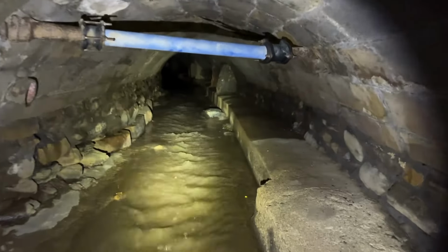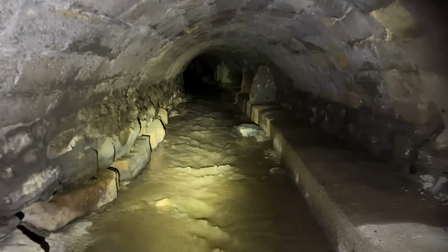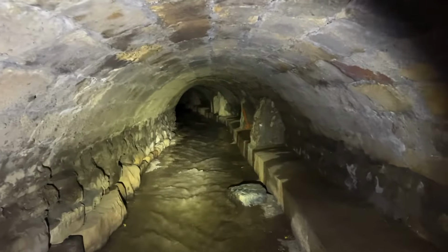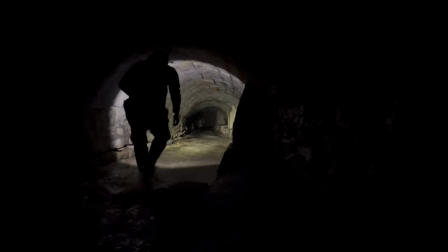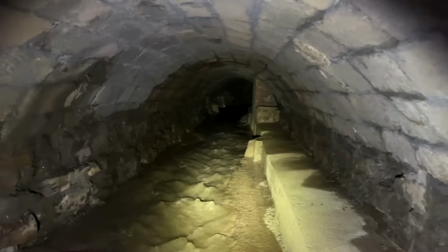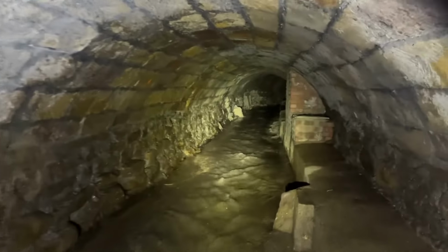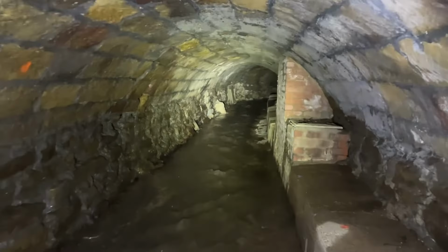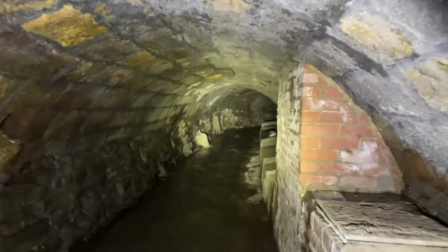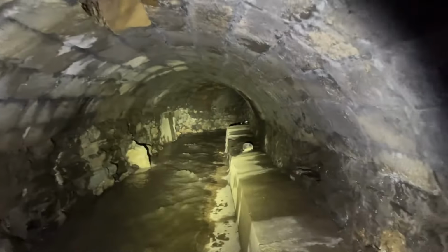I tell you what, I've got no end of spider webs going across my face right now. I'm quite fortunate, really, when it comes to visiting these places, that spiders don't bother me. It's fantastic to imagine, isn't it, that a couple of hundred years ago or over, there were people swashbuckling up and down this culvert here with goods to sell on the black market. It's a fantastic story, isn't it?